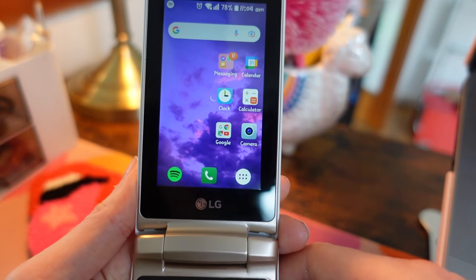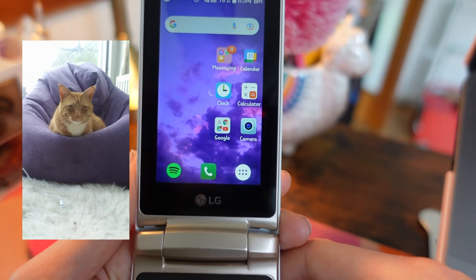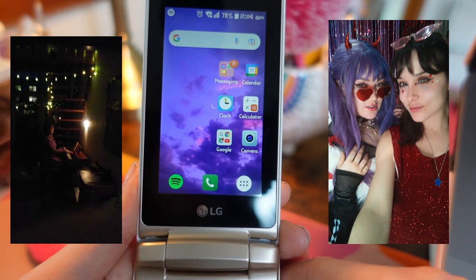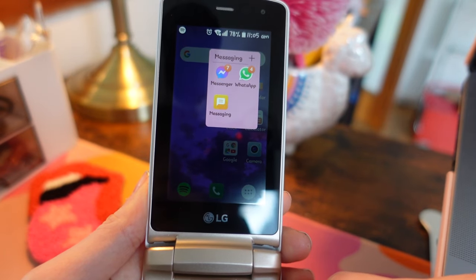And then I have a clock, a calculator, my calendar, a camera. The camera is so cute. It's such bad quality, but I kind of like it. Especially in low light, it almost looks like film, like a film camera. And then I have my messaging. So Messenger, WhatsApp, and my text messaging.